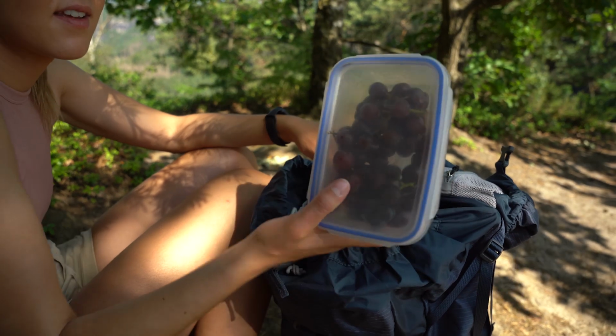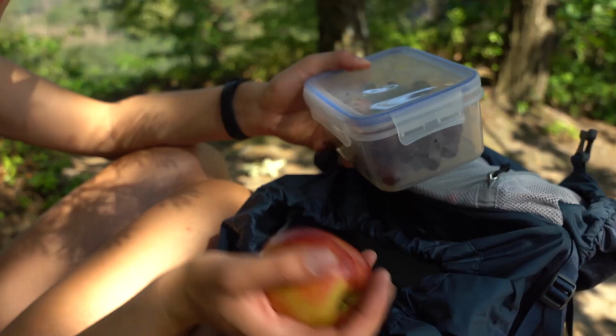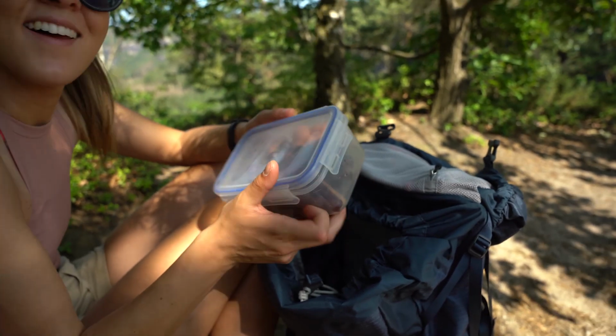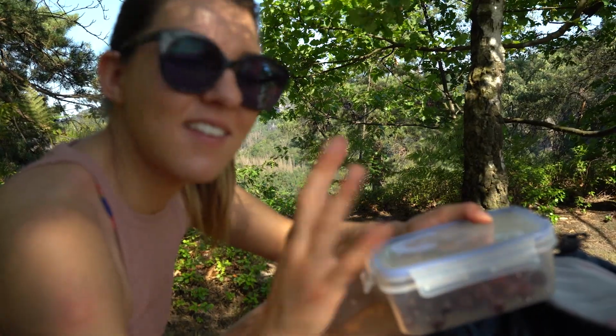What snacks have we got? Grapes or apple. Healthy. Nice. No cereal bars? Sweets? Nope. Not even tuna pasta? Nope.